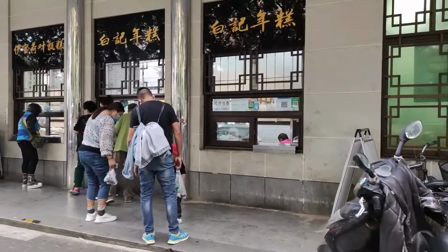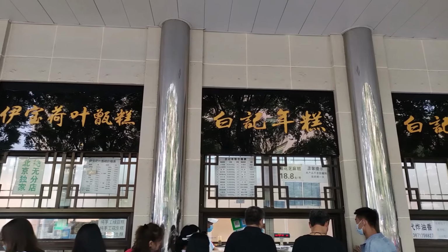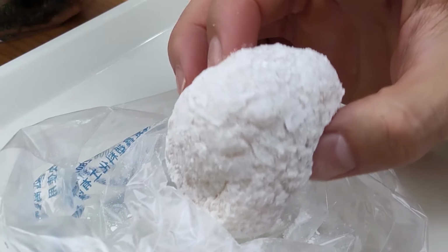Really nice. Guys, right up front, there's a famous dessert shop selling all kinds of traditional Beijing sweets, and I think it's also halal. Let's go check it out. Okay, these are the royalty desserts from Beijing, Niangao, and this is called Ai Wo Wo. I never had this before. Let's take a bite.